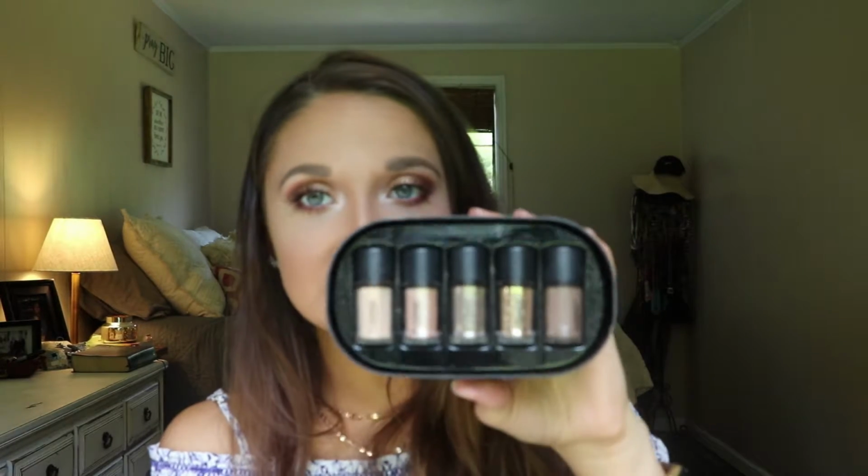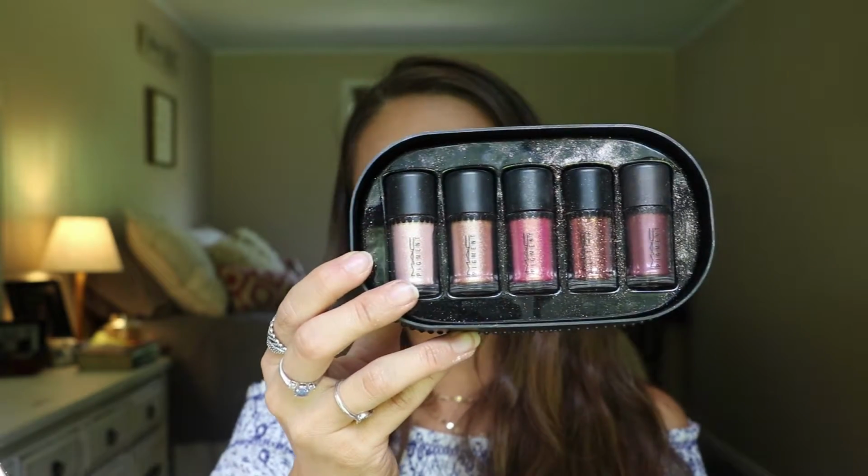Okay, so next are these pigments from MAC. I got these for Christmas a couple years ago, and I like them. I like them a lot. I don't reach for them because I have been... Sorry, there was something in here and I didn't know what it was. I just don't reach for these like I should, but they're very pretty. This is kind of like a goldy, mauvey, brown kind of color scheme. I know my lighting is changing, but there's a lot of clouds outside, and so it keeps covering up the sun. Sorry. This one I reach for more than the other one.